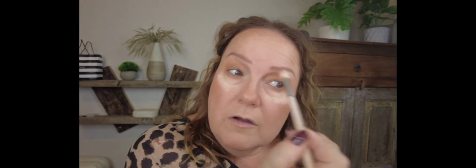Again, I'm going to blend so there's no harsh lines in between the two. I'm lifting up my eyebrow because they will fall out of place. I'm going to blend this bit in here as well.